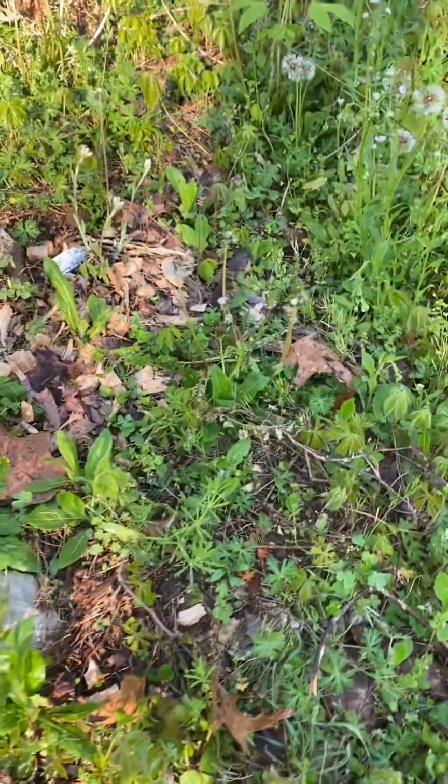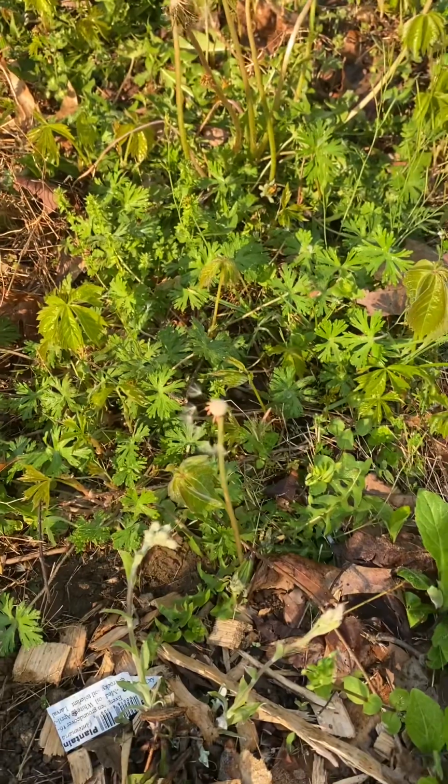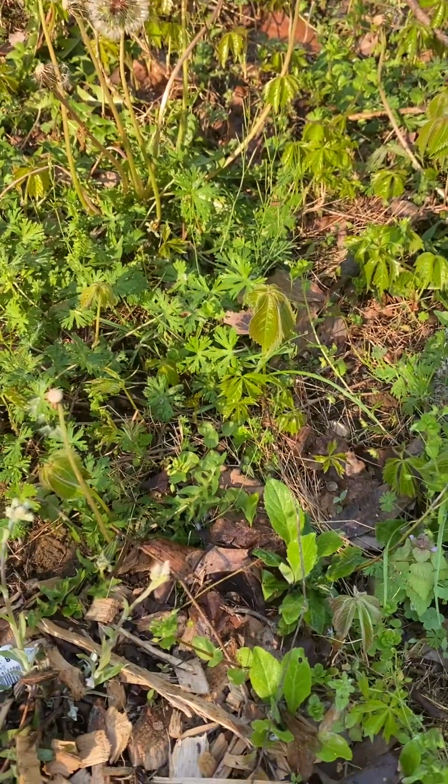I do have some weeds in here. It's hard to keep the weeds out when the natives look a little bit more wild, so it's hard to see the weeds.